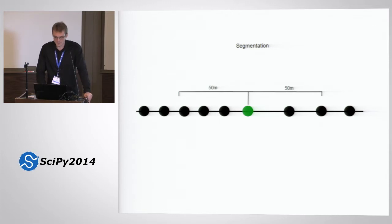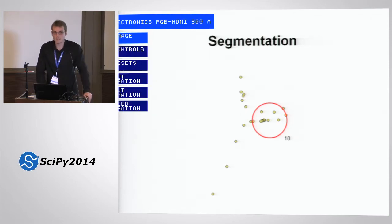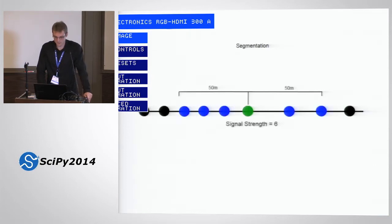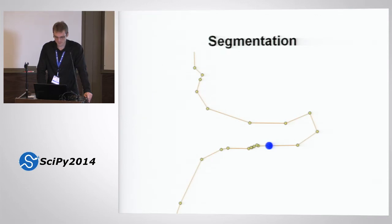So it's not just about doing a buffer. It's going through the line. When we look at this point, if you go along the line by 50 meters, it will stop much sooner than it would with a buffer. And instead of 18 points, we have about 10 within this.